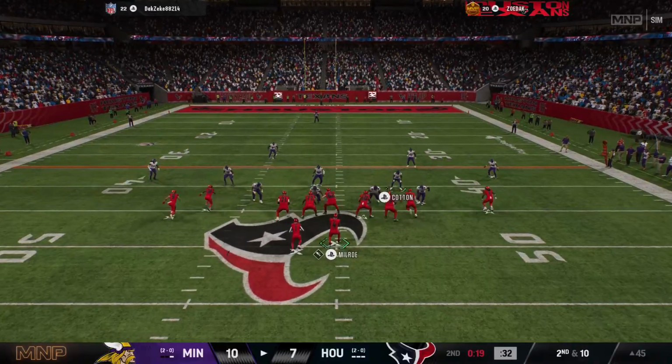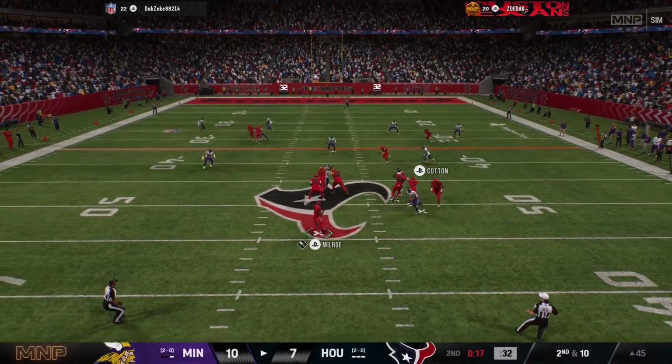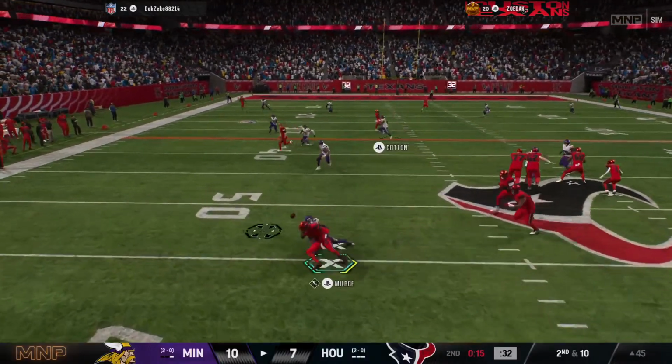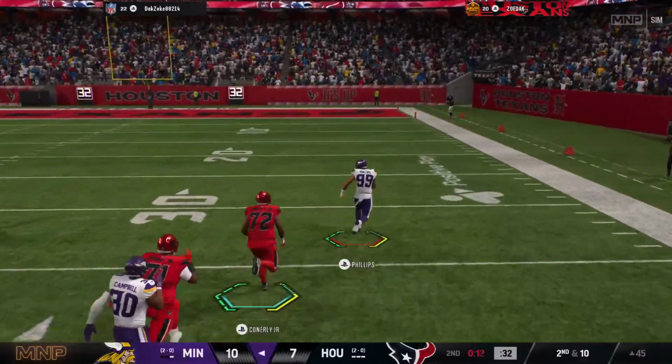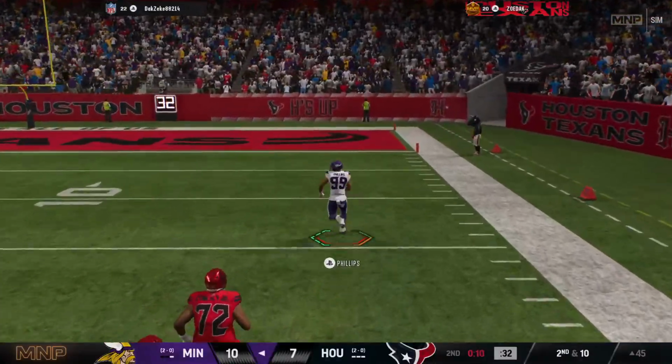Here's 2nd and 10. Milrow looking to throw. Escapes out to the left. This is scooped up by the Vikings. Space on the right. He's got room.